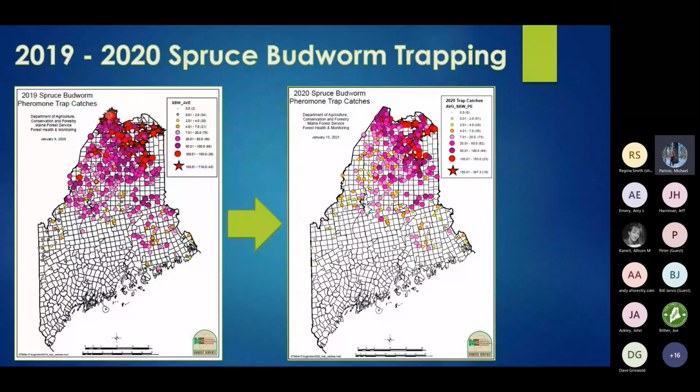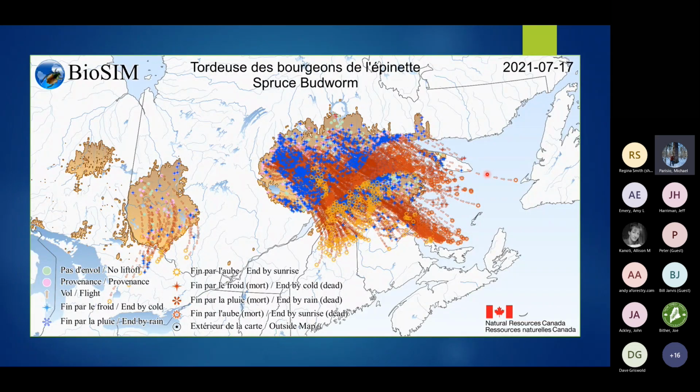Again, that's kind of an artificially high number in 2019, based on that flight of moths from Canada. So over here in 2020, we do still have a lot of high or elevated sites. You can see that biggest category again, averaging 150 or better. It's still up at 16, so that's out of the norm. We're above what we call endemic levels. So yeah, again, an interesting thing. So let's see what happens going forward.